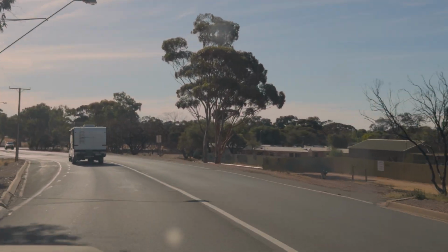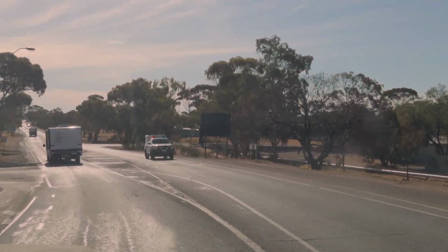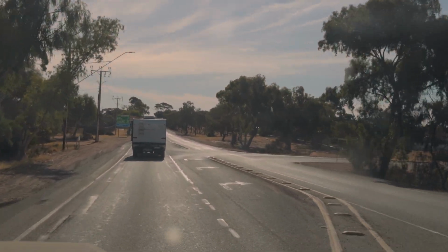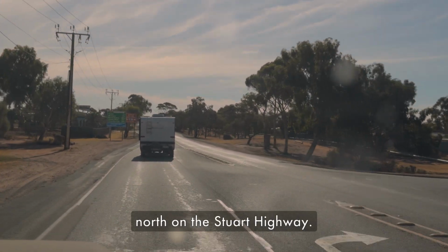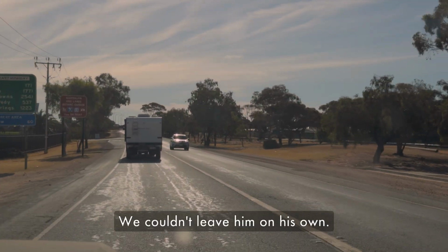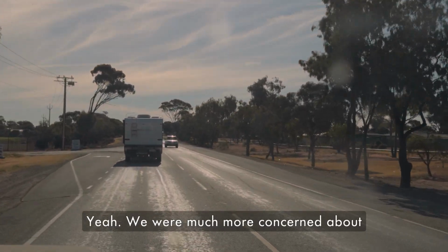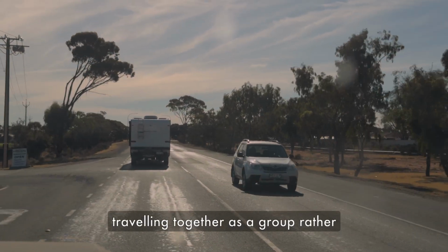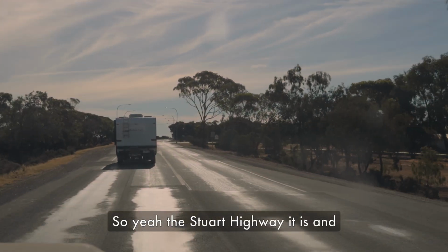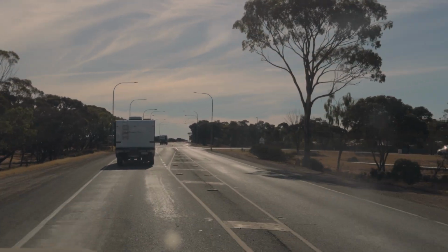71 kilometres, continue straight on. So now that Apple's finished talking to us, here we are, once again, for the third time in 3 years, heading north on the Stuart Highway. We could cry, couldn't we? But never mind. We couldn't leave him on his own. Yeah, we were much more concerned about travelling together as a group rather than setting off on our own. So yeah, the Stuart Highway it is, and we're heading to Spuds Roadhouse again.